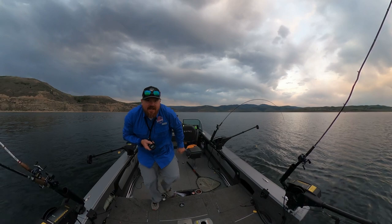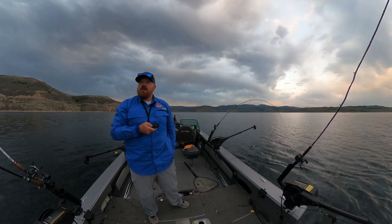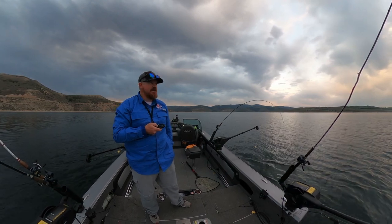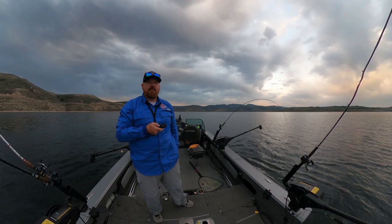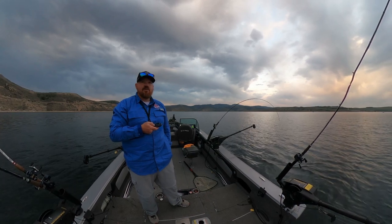So we're out here today. It is mid-June, fishing Strawberry Reservoir for kokanee. So this year, 2021, the season started a little bit slower than last year. Last year, if you remember, the ice came off early, and by the beginning of June, it was hot out here. So we're in the second week of June.